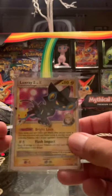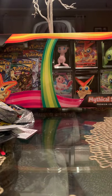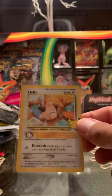I like the X. Luxray. These are good. And I think this Cleffa might be good too. Yeah. Because that's an old school remake. Eek. What you know about that Eevee?